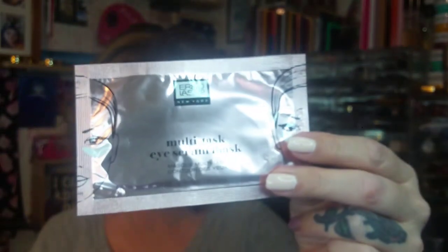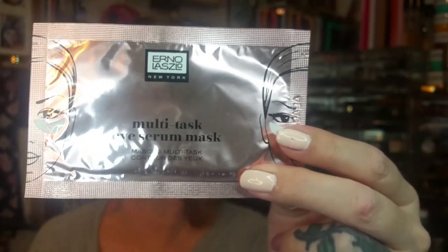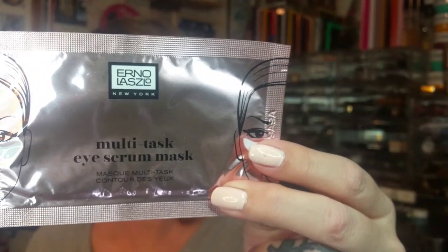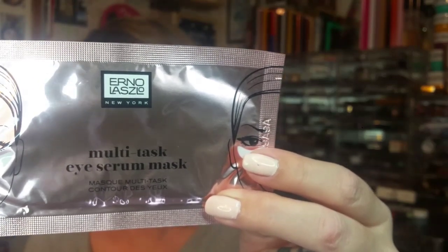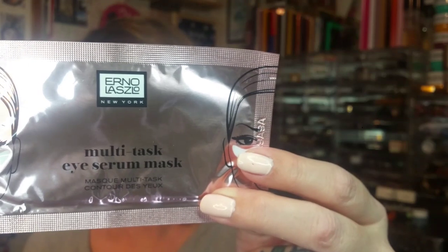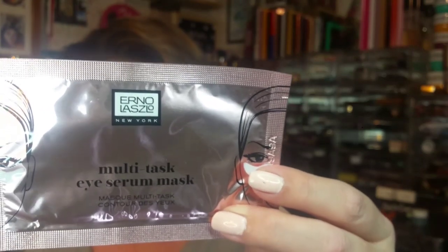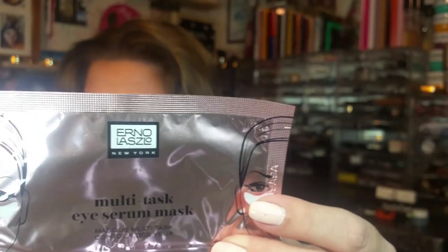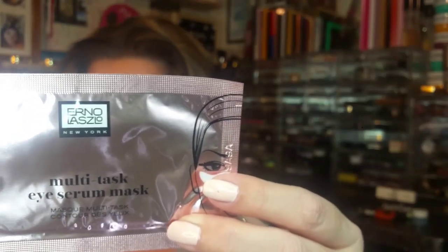Then we have these, which are Erno Laszlo Multitask Eye Serum Mask. The masks are 2 curved patches made of translucent hydrogel. When they're on, they give the appearance of severely moisturized cheeks, but are otherwise discreet. I find them perfectly acceptable for brightening in the corporate workplace or any other situation that requires long periods of stillness. On my face, they feel very wet and lukewarm, which is relaxing, and they leave my under eyes looking dewier and more awake.